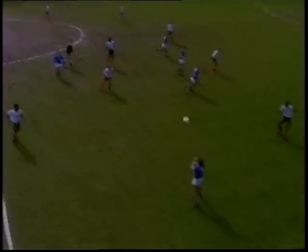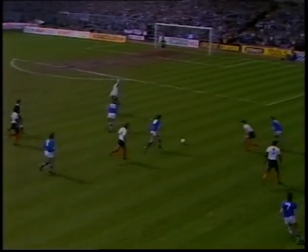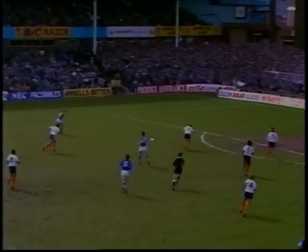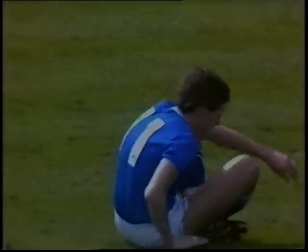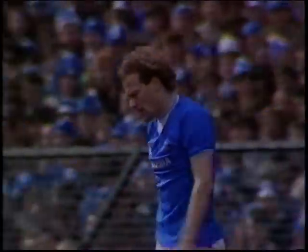Reid, Stephen, Sharp, Donaghy, and Bracewell beat Hill, and here's Sheedy. Gray's unmarked on the far side, and was appealing to Sheedy to cross it. He had his hands in the air, Andy Gray.